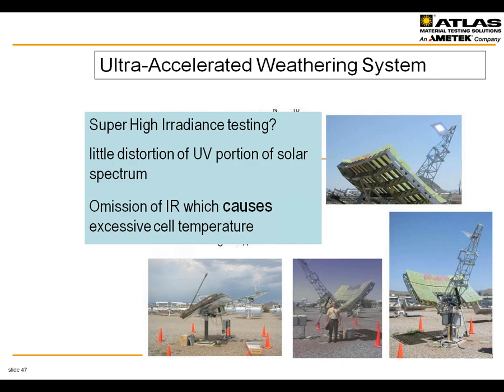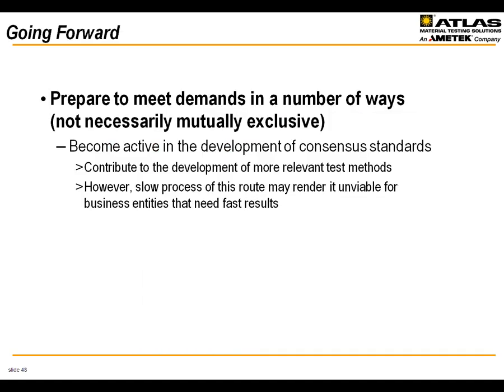Some more out-of-the-box thinking. Atlas has in its solar test facility an ultra-accelerated exposure device that's capable of testing materials at many times the sun level. This is not a commercial, this is just an example of what can be done for out-of-the-box thinking. Be creative to do things that will get you test methods faster and get you test results faster than having to wait for the development of consensus standards.